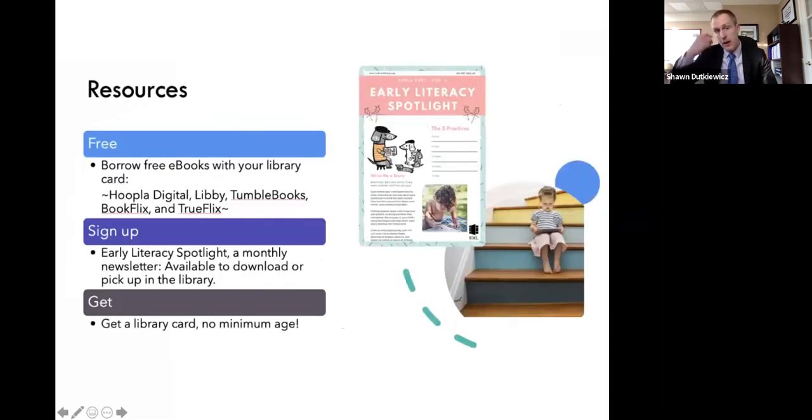There's a ton of resources, obviously not just books, but there are different events that the library hosts to engage the kids and excite them about books so they could take things out, engage in activities that happen on site at the library. Of course, there's also ebooks that can be signed out virtually.